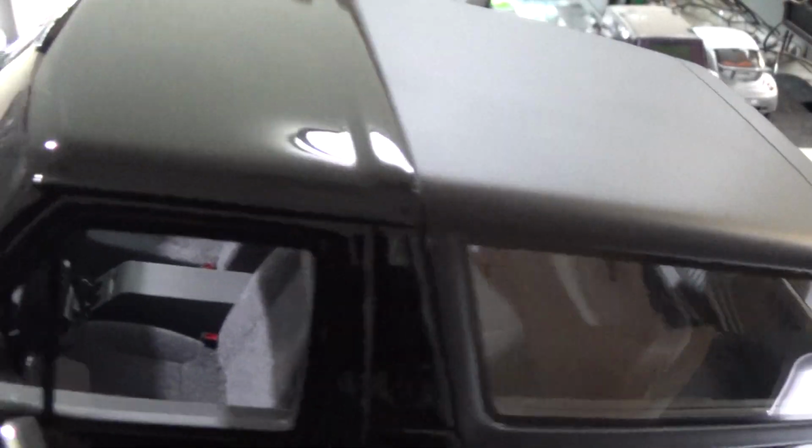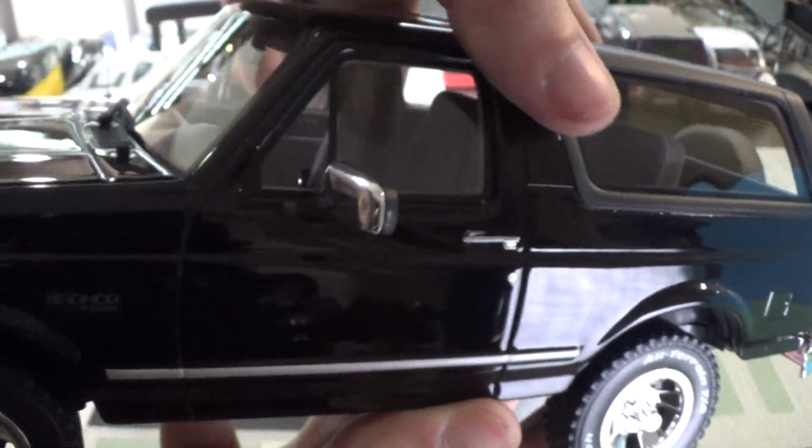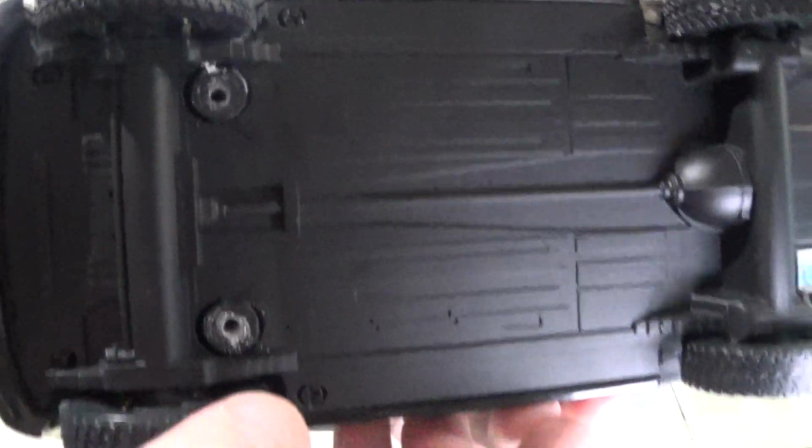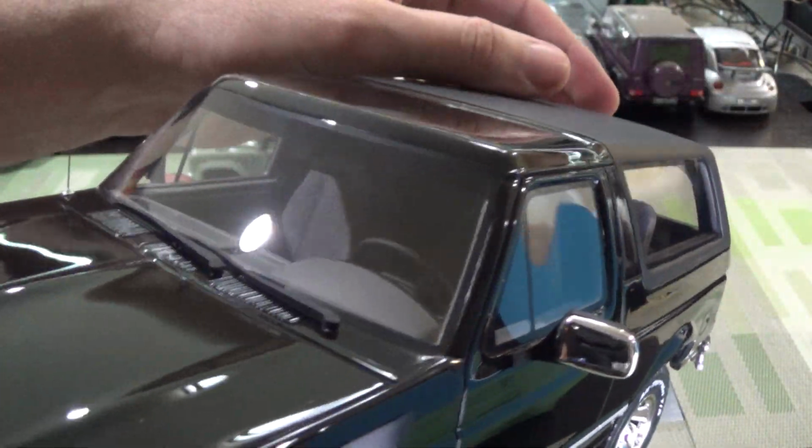The neatest thing is the simulated cloth of the interior. Really neat. I have not seen that done so accurately before. It's probably flocked in a similar way to the carpet is. Really neat. Not much to see underneath. This probably would have had the optional 5.8 liter V8.